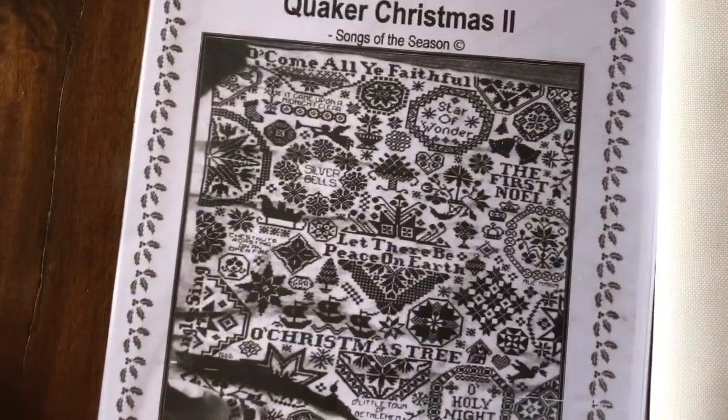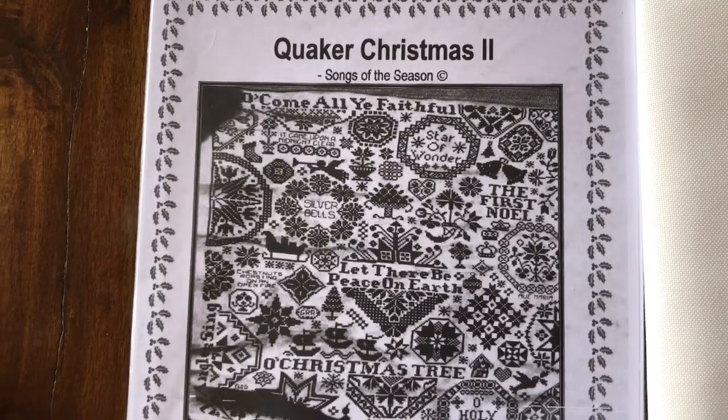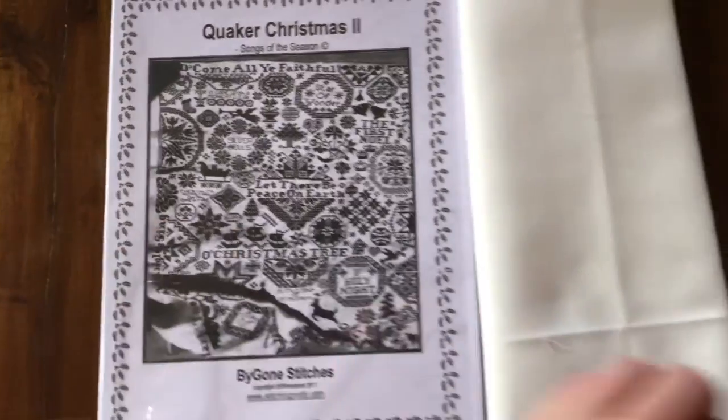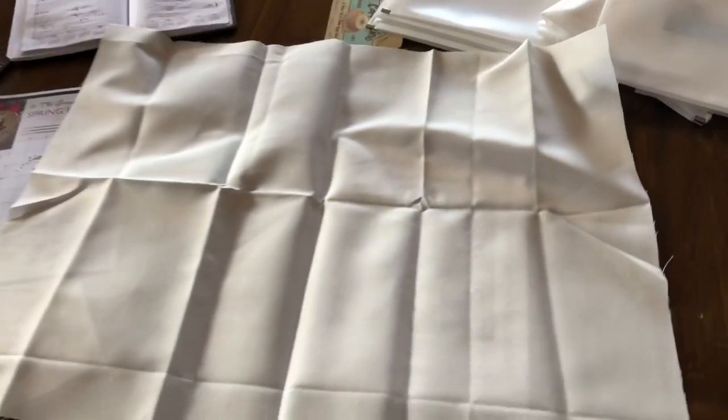Now this is a PDF that I purchased, so I've only printed it in black and white, but there's mainly red and a little bit of green sprinkled through the Quaker. But the size of this fabric, oh my gosh, it is a huge, huge piece. And Pam's finished piece was massive as well, so I don't think I've made a mistake with the fabric there.